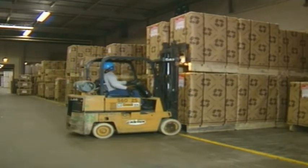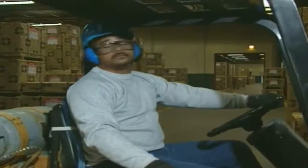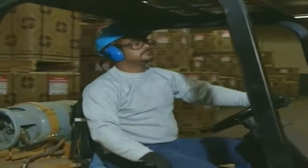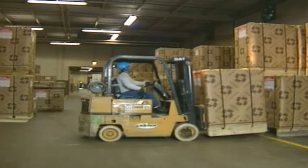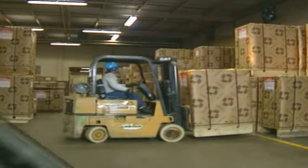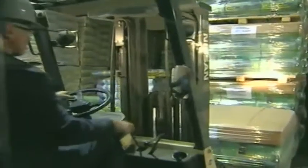Lift the load high enough to clear the item below, look over both shoulders, and slowly back straight out until you've cleared the edge of the stack. Stop and lower the load to traveling position, tilt the load back, stay within the lines, and you're ready to go. To stack one load on top of another, approach it slowly and squarely.